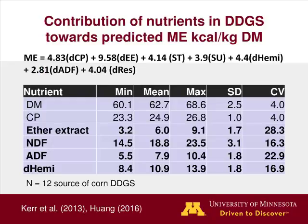If you were to calculate, for example, in a co-product like dried distillers grains with solubles, the amount of energy that the animal gets from the different components of the diet, in the case of ether extract and NDF, so fat and NDF are the single most variable factors that contribute to energy. Therefore, if we want to improve our precision of predicting energy in feed ingredients, the ones on which we have done the least work are predicting fiber digestibility and fat digestibility, because it varies from source to source.